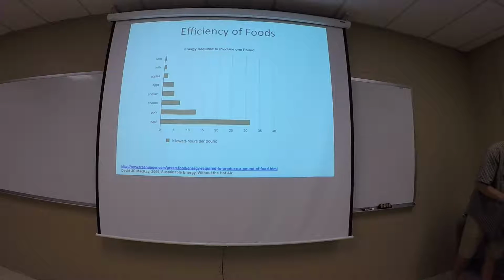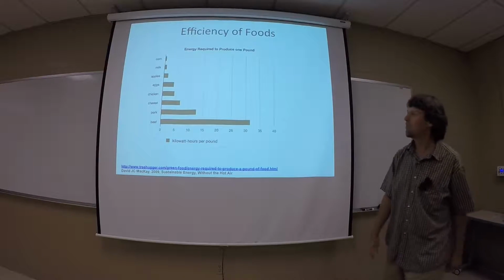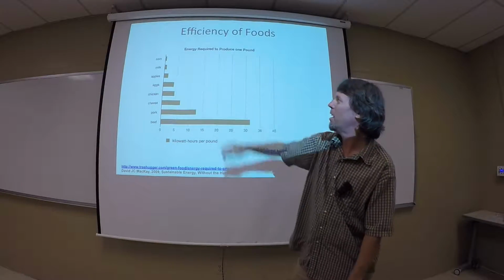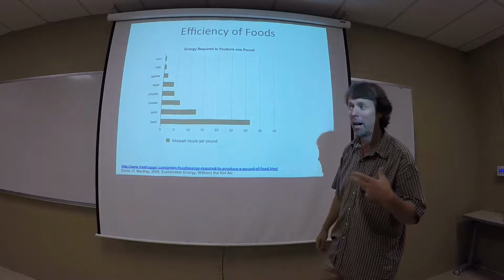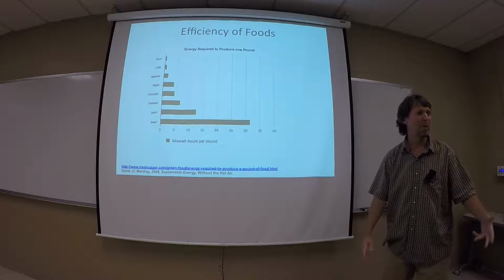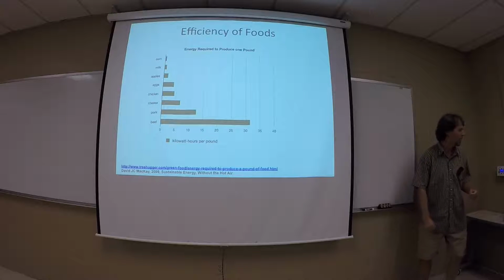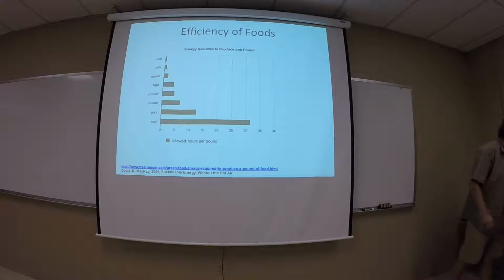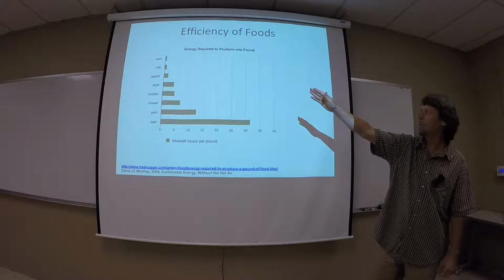So let's look a little bit at the efficiency of foods. As we can see, the different types of foods have different impacts. Corn, which in many cases is not very sustainable because of the way it's bred. It's not from its natural form. It's from a highly hybridized form that takes lots and lots of nutrients. We have a lot of artificial fertilizers that are fossil fuel based in that. That's actually at the low end when we talk about the energy required.